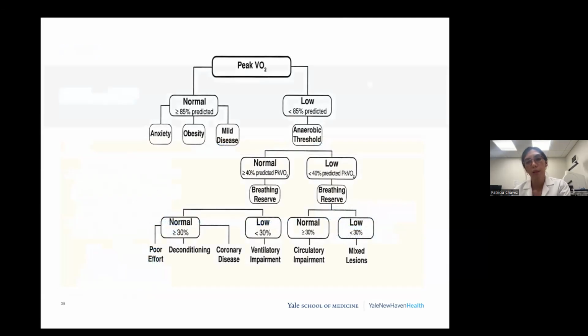So in summary, this is what we can infer from a cardiopulmonary testing. We look at the peak VO2. Let's go on the right side: if it's low, then did we reach anaerobic threshold? Was the anaerobic threshold normal? So after 40% of the peak VO2, at a normal stage, then it's probably a breathing reserve issue.